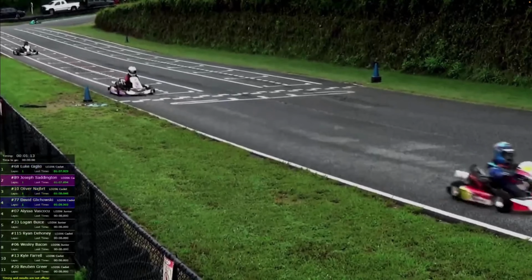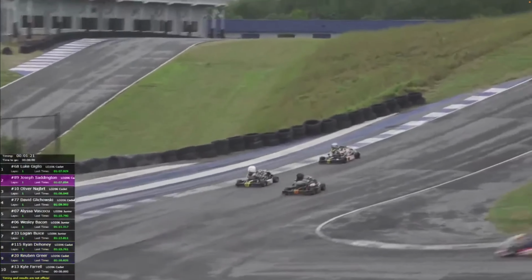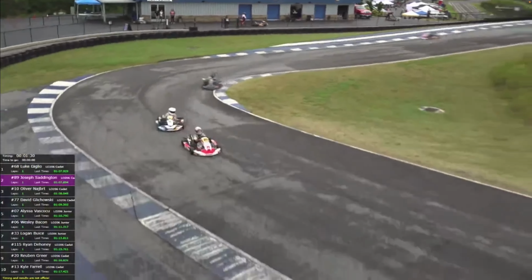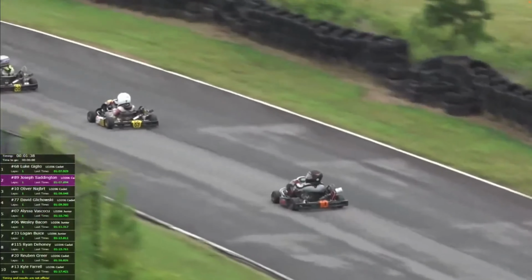Luke Giglio does lead this front group. Joseph Saddington, Oliver Nybert are your top 3. They are in the LO206 Cadet class. So maybe there's some answers for Luke this race. Not able to drive away from the start. He is under threat of being passed from these 2 drivers behind him. Yep, looks like Saddington actually had a slightly faster first lap time there, by about 1/10 of a second.